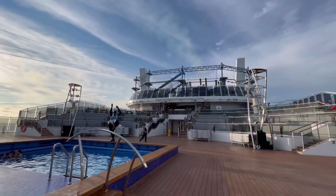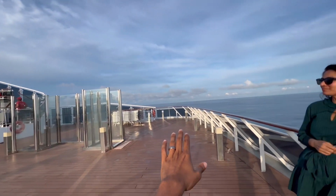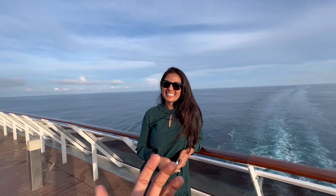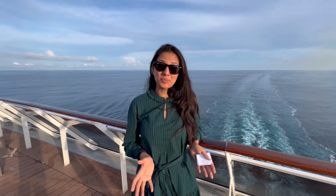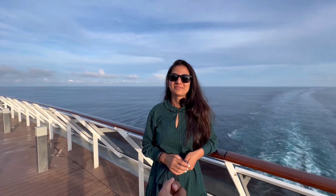All right, now we're in the back of the ship in the adults only area. Nice and empty here. So Alia, what do you think of all the unique things that we saw around the ship? I think we tried to capture all the unique things, and we tried to show you guys around as much as possible. If you've been on this ship, don't forget to comment anything that we haven't added to the list. And if you're going on this ship, don't forget to try all those things and have a great time. These were all the things that we found unique on the ship.